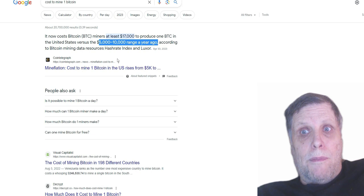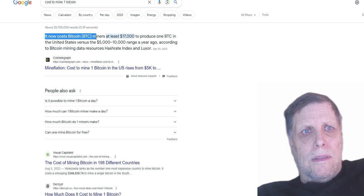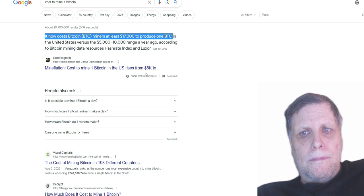There's a large profit margin. But what is the profit margin now? Because it's gone up. It now costs $17,000 to produce a Bitcoin. Look, it says right here, it now costs Bitcoin miners at least $17,000 to produce one Bitcoin in the United States. Boy, that's a big increase in cost. For a reduced price, because the price has been cut in half. Bitcoin's under 30,000 now, right around $30,000. And suddenly, the cost is more than doubled, almost tripled to produce one.